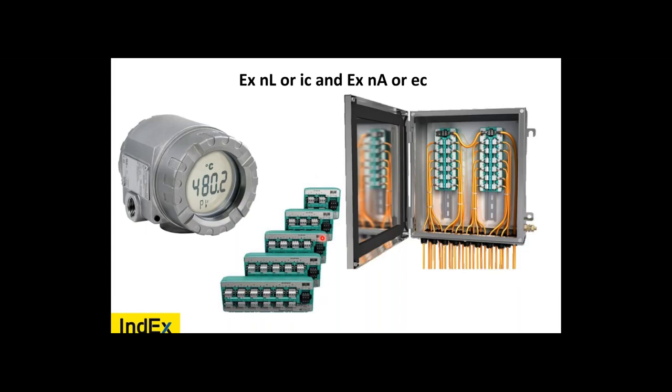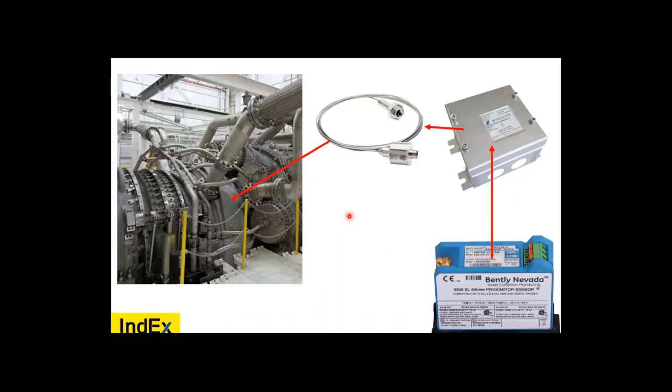Now, EXN used to be compliant under ATEX. EXN only, just mentioning an N, was acceptable as long as it was described in the certificate. But the problem is the manufacturers are not all equal. So here's an example. This is an EXNA IA terminal. What does that mean? Well, this is an NA terminal, terminals feeding an IA circuit.